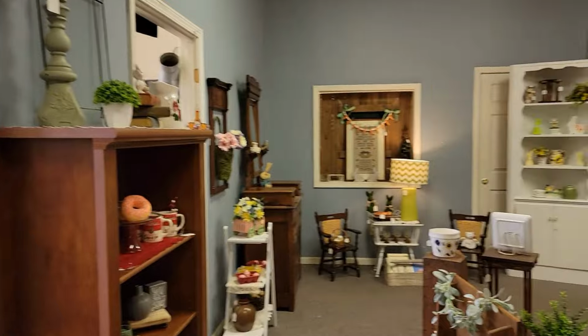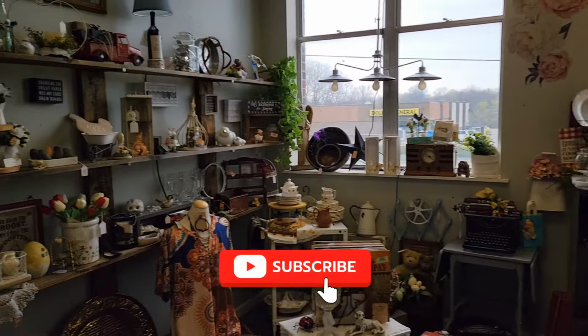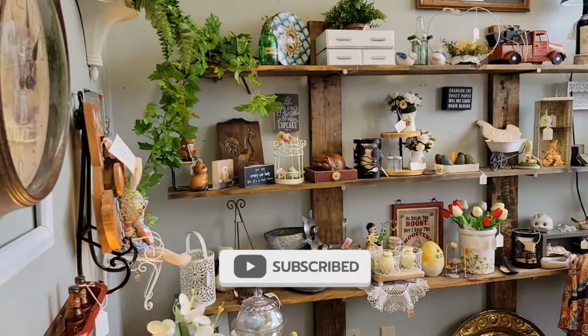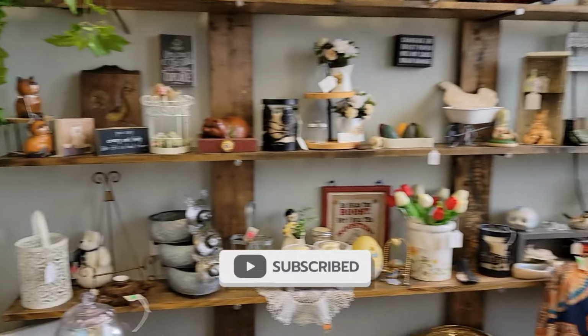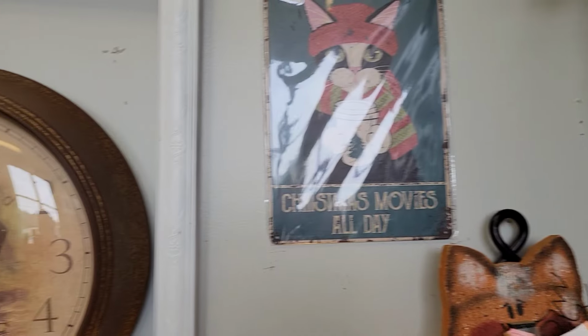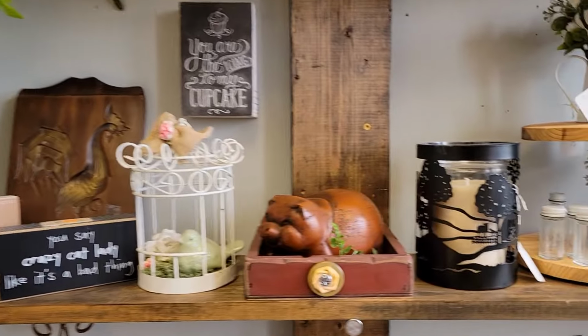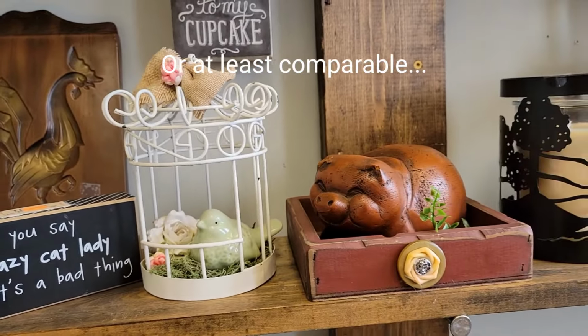Hey guys, it's Lonny. We are in the cutest little antique store in Louisburg, Kansas. It's an old high school building, so it's just packed full of goodies. And I thought I would take you guys along with me just to take a look at stuff. We'll see what they have. I feel like sometimes you get into these little antique stores and the prices are less expensive than thrift stores, honestly.